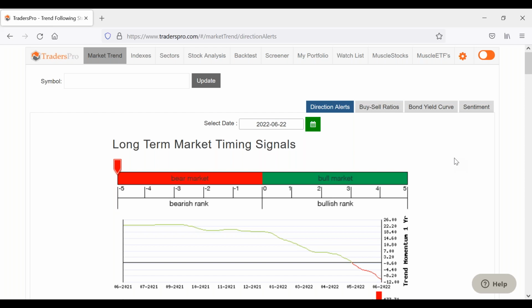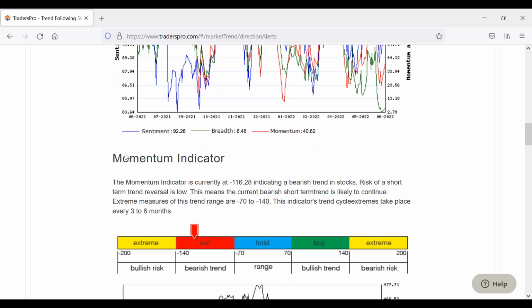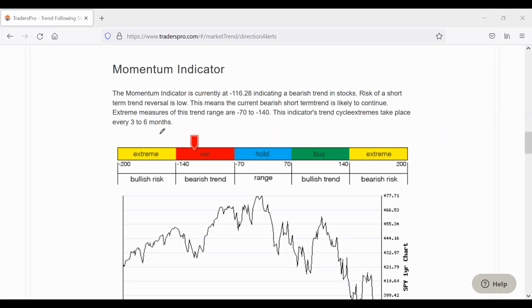So as far as the direction alerts, you can see, again, the bear market indicator is still at the far left side there. But you can see with momentum, we've moved off the far left side of the extreme range. We've moved into the sell range. Now, like I said, if we're still kind of correcting here, it could push this a little bit further to the middle before it's done. But that's at least off that extreme range.